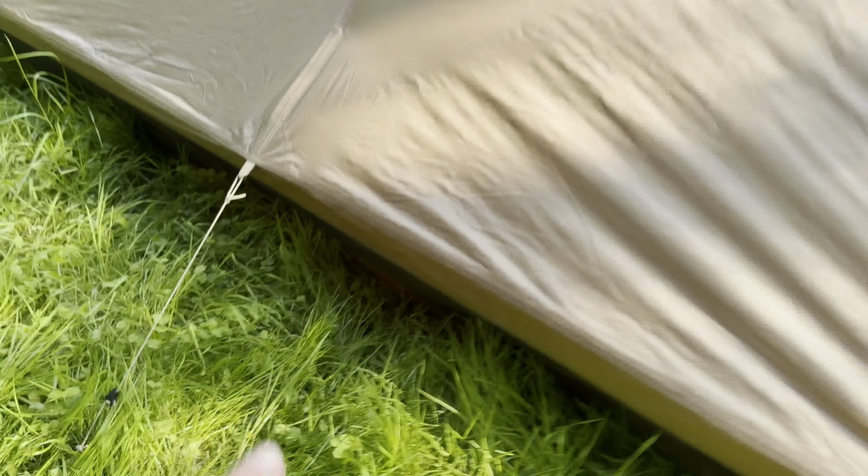It comes in this nice canvas bag, which I quite like, actually. I'll keep that in my van for a lot of the time, because it'd be handy sometimes for stuff I end up having to do at work. Yeah, so that's the pegs.